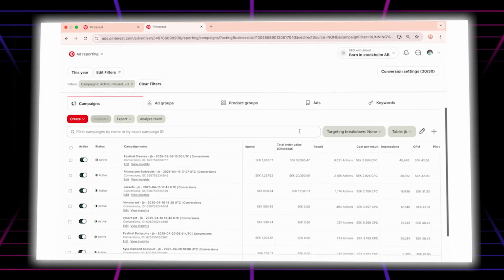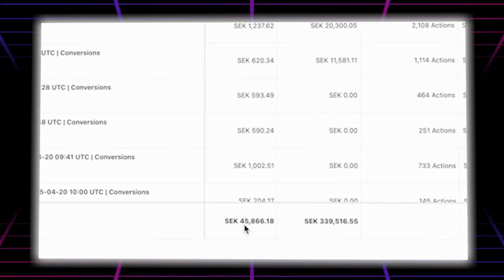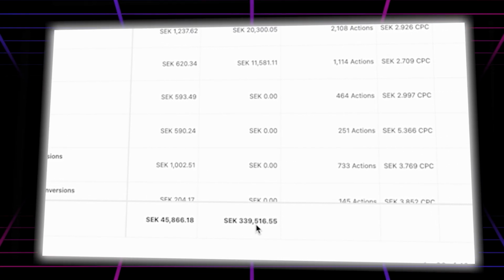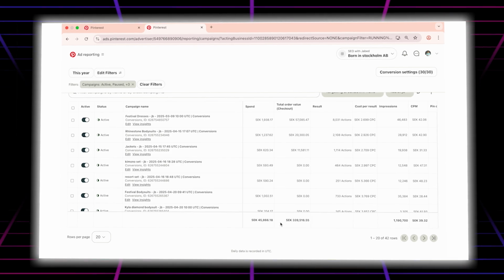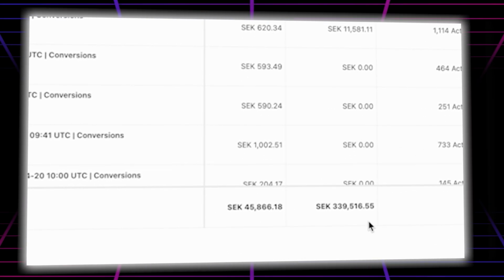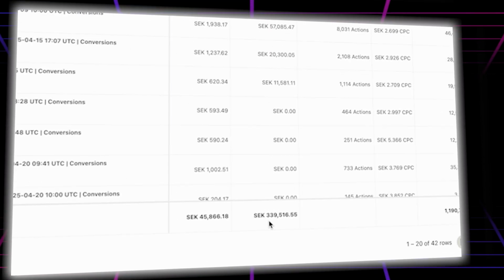So in this account, we have spent $45,000 and got $339,000 of sales. So it's Swedish money, right? But we are gonna count it as dollars, right? So here you can see we have spent $45,000 and got $339,000 of sales, which is insane.